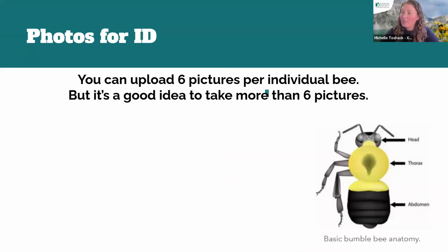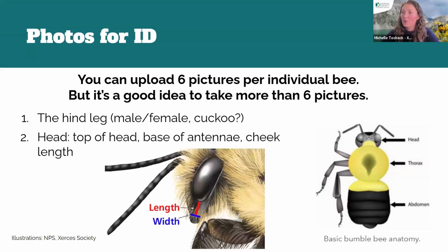When you upload photos to Bumblebee Watch, there are 6 photos that you can upload per bee. We recommend that you take more than 6 photos in the field, just so that you have a number of options to choose from. These are things that will assist us in identification. So you want to take a photo of the hind leg. You want to take a photo or a number of photos of the head. So you want to make sure that you are photographing the top of the head, the base of the antennae, and the cheek length. The cheek length is shown here in this diagram. It's basically the space between the lower end of the eye and the jaw segment. Different bees have a different length of space in that area. And so this is one of the key features for Bumblebee ID, and we absolutely need a high quality photograph of this.